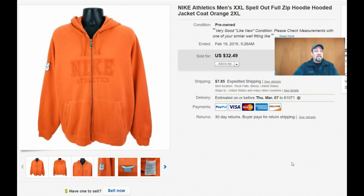So this here's a nice Nike full zip hoodie with the spell out on it and what have you. This is really, really nice here. This went for 32 bucks plus buyer paid shipping, and I paid, I believe, $3 or $4.99 for this. So nice little return there.